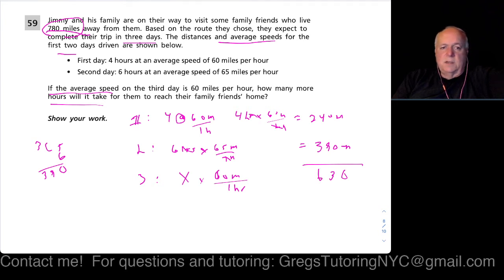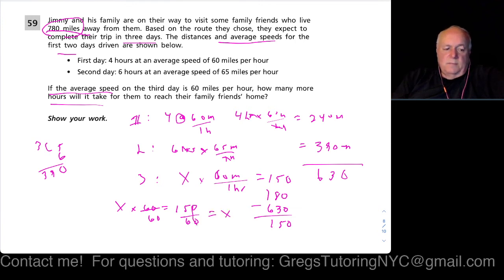So we're going to do 780 minus the 630, which is going to give us 150 miles. All right? So it means this is going to have to be equal to the 150 there. So to be clear, we have X times 60 equals 150. So we divide both sides by 60. Okay, so we get X equals that. We can cancel these out, right? And you should see already 6 goes into 15 twice. That's 12 with 3 left over, or 2.5. Depends how you're looking at it. And that's the answer. How many hours did it take him? It took him 2.5 hours.